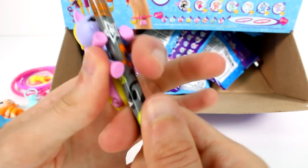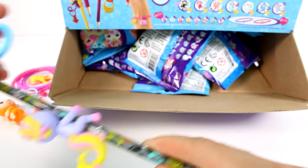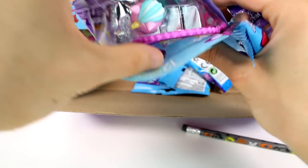So you can actually send these down the pencil, you know what I mean? And then you could keep putting them on. So you could have multiples. It might get a little heavy to write, but I love this unicorn. Oh my gosh, she's my fave so far. Let's see who else we can get. I'm hoping for another unicorn.